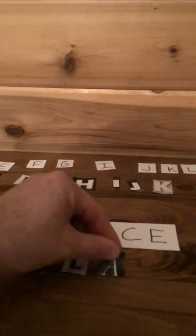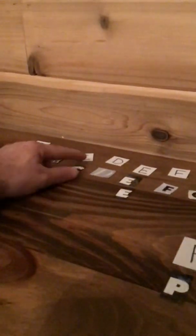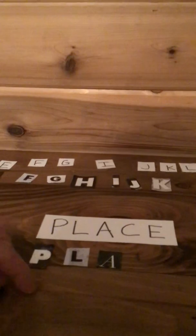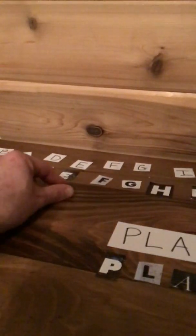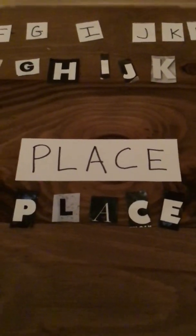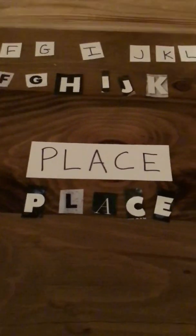Perfect. Letter C. Again, near the beginning of the alphabet. There we are. Can you find your letter C? Oh, I just dropped the letter C. Let's put it back there. And the last letter we're looking for is the letter E. Somewhere near the beginning. Not quite the beginning, but near it. And here we go. Let's take a big look at it. Place. So all kinds of places that we can go when we want to be in public.